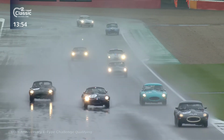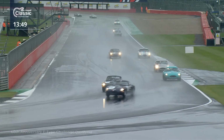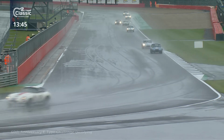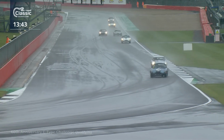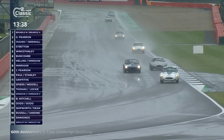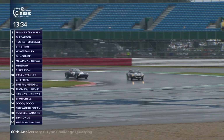So we're back up and running, we're green, so now we're going to see hopefully some representative times, and you can see people trying to overtake down in towards Abbey Corner, using that drier line, trying to stay off the really wet bits, and that could be the tricky aspect. You want to be out front really and not dealing with too much traffic now. And that's what we'll see.